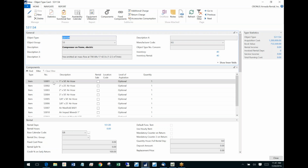So whenever I put this type of equipment on a contract line, it knows that there's some choices that need to be made about what goes with it. And these components can have what we call different levels of aspiration, which is, are they optional, are they recommended, or are they required?